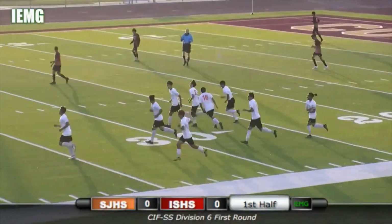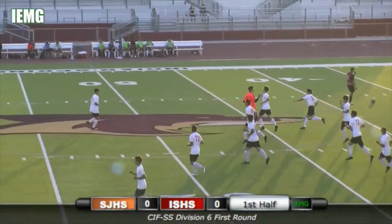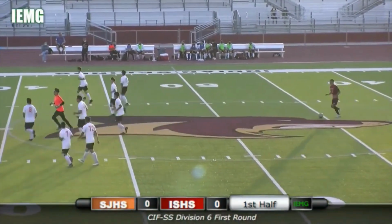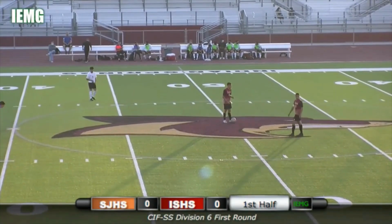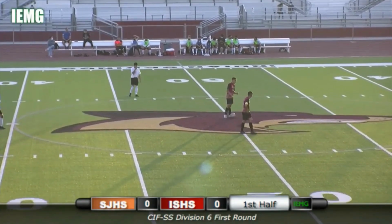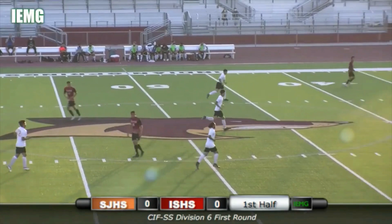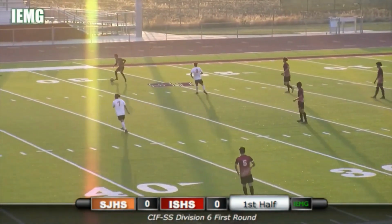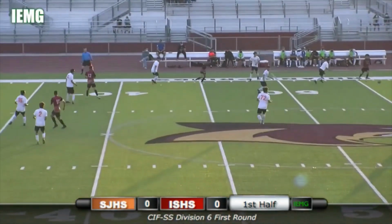A little bit of cleverness off of that near post corner, and corners can be so problematic. Set pieces can be too, and that leads to the first goal in this tie between the Tigers and the Coyotes. Nice little flick there from Ivan Rubio. Usually you don't see near post work, but that worked like a charm. It's Ivan Rubio doing a nice job there.